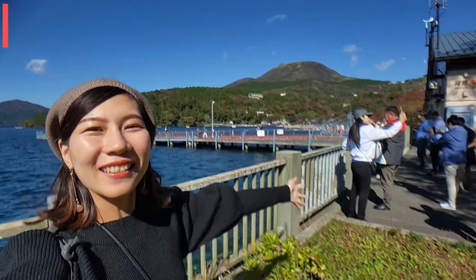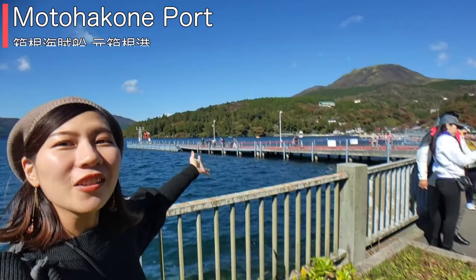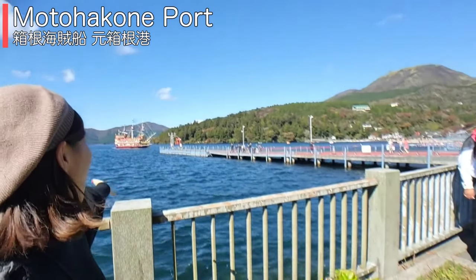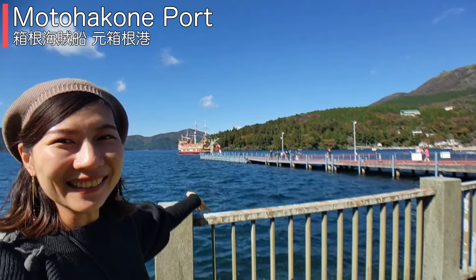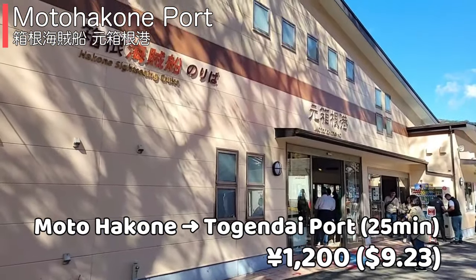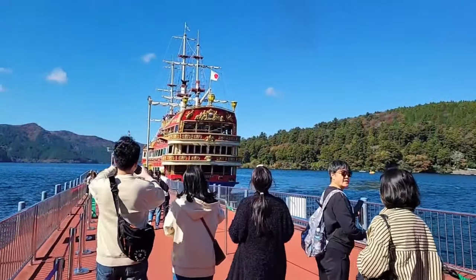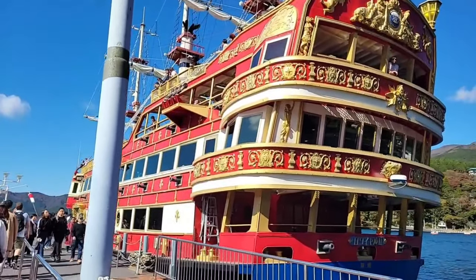Next spot is here! Port! So you can ride a pirate ship at Lake Ashi, Ashinoko Lake. So good! Fake pirate ship.